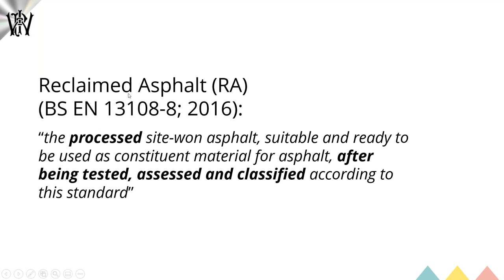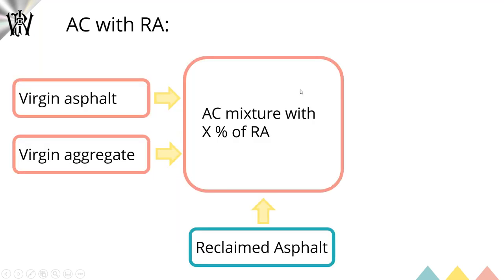EN 13108-8, and it defines reclaimed asphalt as a processed side-worn asphalt suitable and ready to be used as constituent material for asphalt after being tested, assessed and classified according to this standard, right? So the important bit is the tested, assessed and classified. You need to be in control that it's actually a secondary material, that you are not using waste. And there is a difference between asphalt waste and reclaimed asphalt. One is a waste and the other is a secondary product, and the difference is made by that you actually assess its quality. So that's what reclaimed asphalt is.